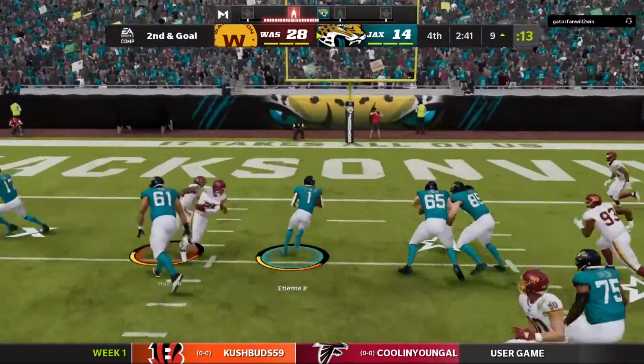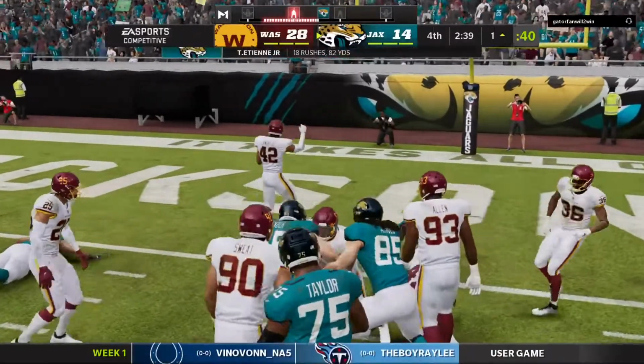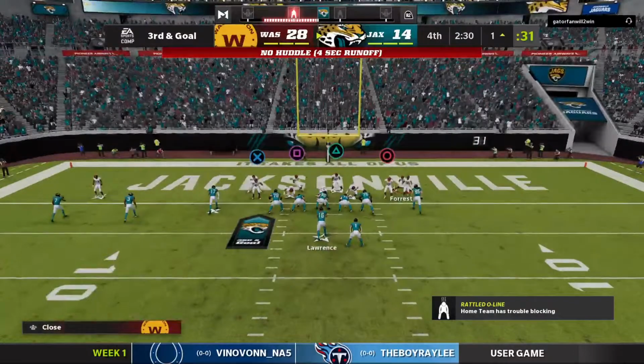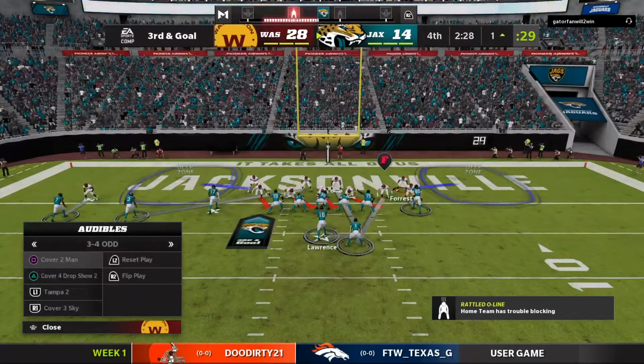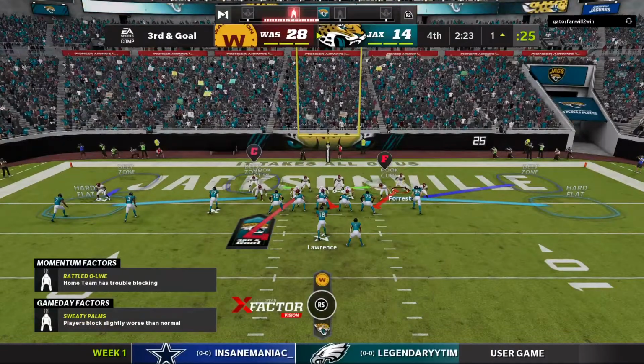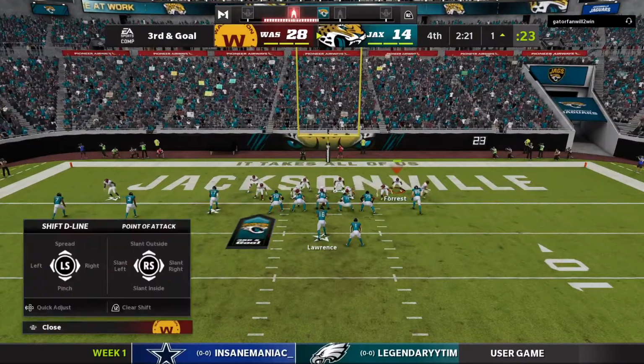A give, it's ETN off the option. And he's going to bull his way down to about the 1-yard line. 3rd and goal. And keep in mind, very possibly 4-down territory. Let's go. Let's bring it.